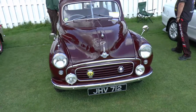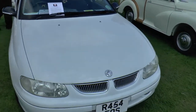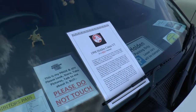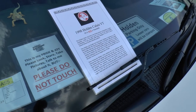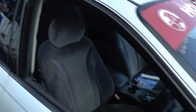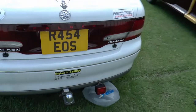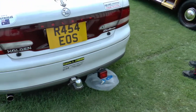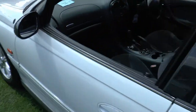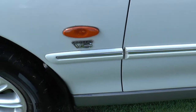Oh, it's a little Moggy Minor, split screen. Okay. That's a Holden, it looks like an Omega. It's actually a 98 Holden. Not a Vauxhall. Hello. Well, made in Australia. Should have the V8 in it. All the world, it looks like an Omega. Oh no, V6.